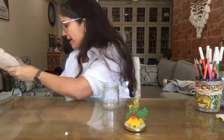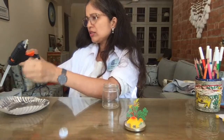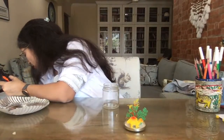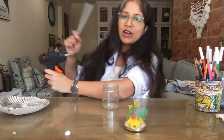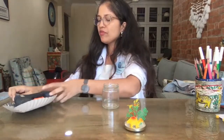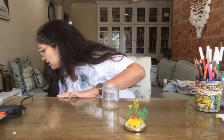I'm just putting my glue gun on. I'm just switching it on. So just put your glue gun on. And for this, if you are a small child and if you've not used the glue gun before, you will need your parents' help. Sorry, I had to bend there. I lost my glue stick. Yeah. So I'm just putting my glue gun to warm up. While it warms up, we have to get the jar ready. Okay. So my glue gun is warming up. Yes, it's ready.